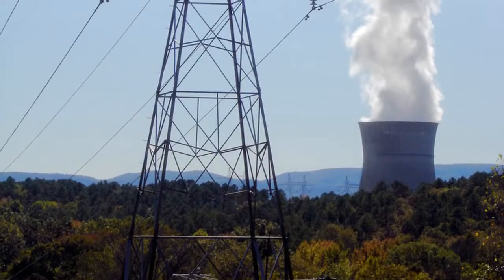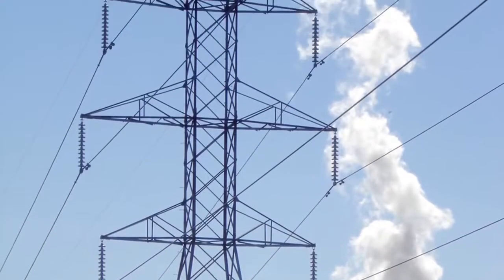People don't want to see power plants, power transmission lines. They will fight tooth and nail against power transmission lines. We need to have a reliable energy source that is close to where the energy is needing to be consumed.